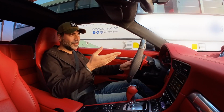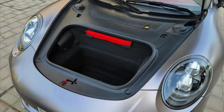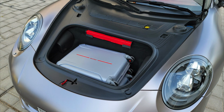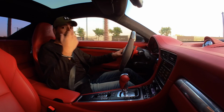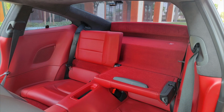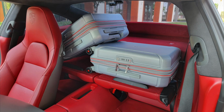I've got room in the front, which is the front trunk. So I've got room in the front for 2 carry-ons. And I've got room right behind me for another 2 carry-ons, be it on the seats or the seats that fold down and you end up getting this nice bench.